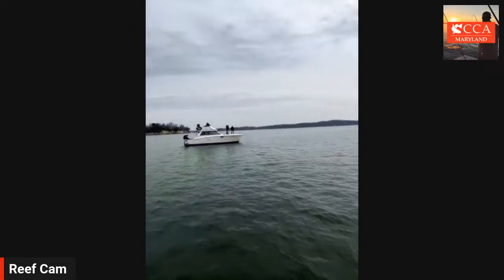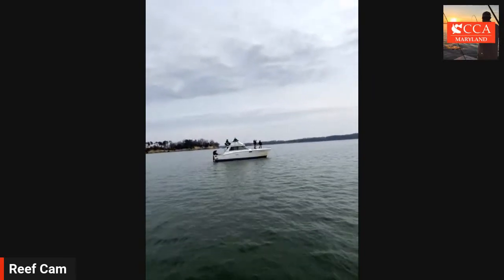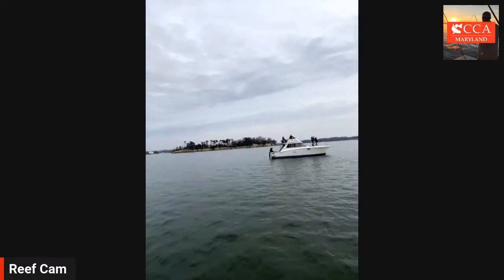There's a crew from the Magothy River Association. They've come out to observe. They're an integral part of this project, holding a permit for this reef site here, just off of Dobbins Island, which you see there behind the boat.